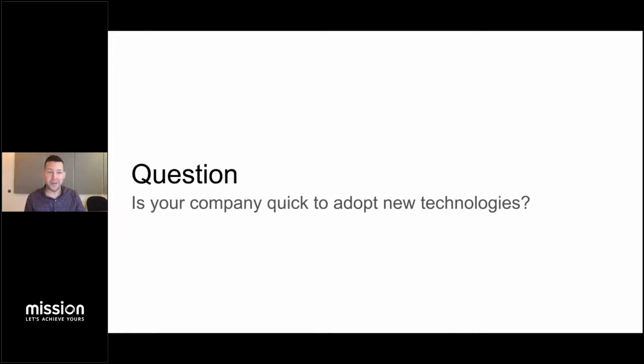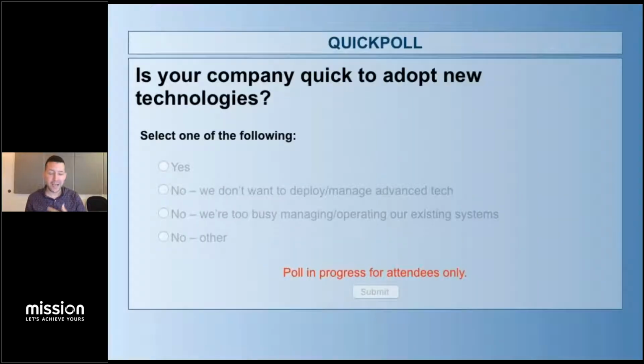How well does your company adopt new technologies? Just kind of interesting to see, because my experience has been generally that companies are a little bit reticent to do so. So I'm seeing some answers flow in here. Very interesting insights. Okay. So it looks like, all right, I'm still seeing some votes flow in here. Very interesting.